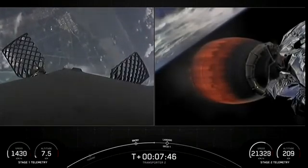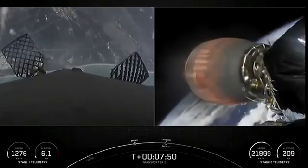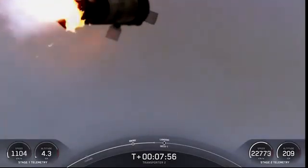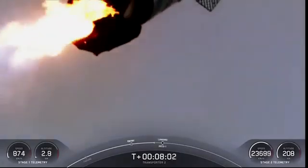And you can see the Florida coast and landing zone one are approaching on the left-hand side of the screen as this booster makes its attempt to land for an eighth time. Oh, this is a great shot of the first stage coming down with its landing burn.